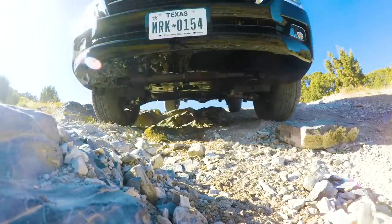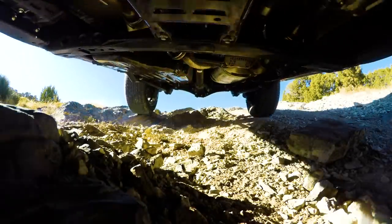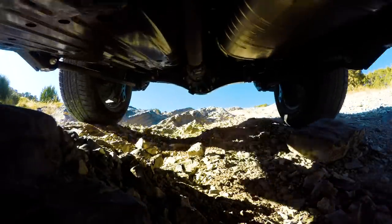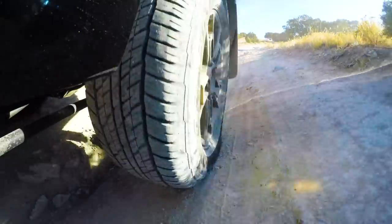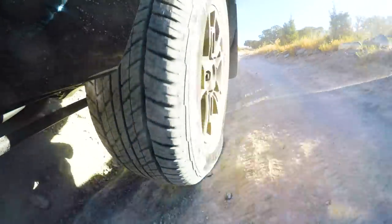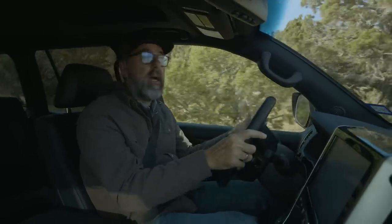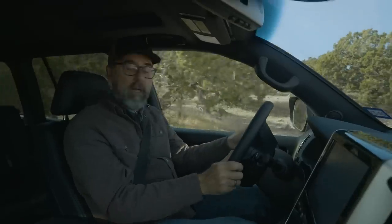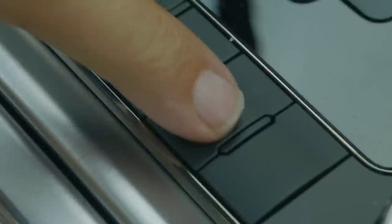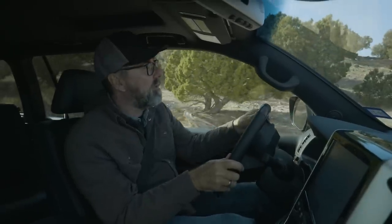Its suspension layout has a 5-link coil rear suspension, independent up front. That part is debatable, but it works well. It's a full-time four-wheel drive machine with a torsion center differential that you can lock. On the pavement, it's unlocked, and it distributes torque 40% to the front, 60% to the rear. In a situation like this, you can push this button to lock it, or if you put it in low range, it automatically locks it.